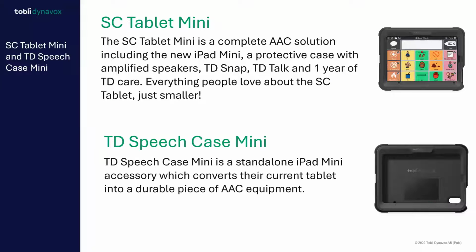The other option, if somebody already has the iPad mini, and I should make clear it's the 6th generation iPad mini, is that we sell the Speech Case Mini on its own. This is the speech case without the iPad and without the software. It's going to turn your current tablet into a durable piece of AAC equipment.